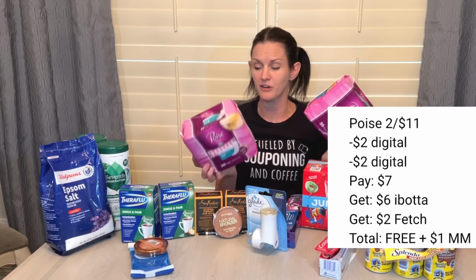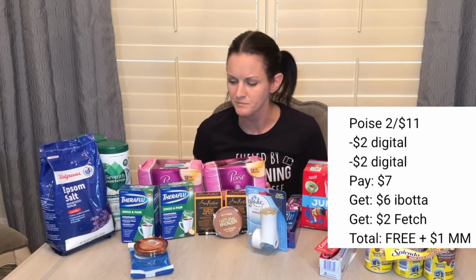But check your Fetch Rewards, because when I submitted my receipt to Fetch Rewards, like I do for all of my receipts, I had a $2 offer there as well. So these actually ended up being completely free and $1 moneymaker.